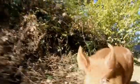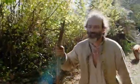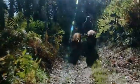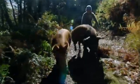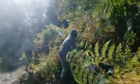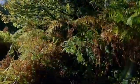Come on! Pigs are great on acorns. The only problem is if they get too many of them, it can actually cause them to explode internally. So this is the swineherd's job, making sure they get just the right mix. Hey! You naughty thing! Pig in the undergrowth! We've lost a pig!